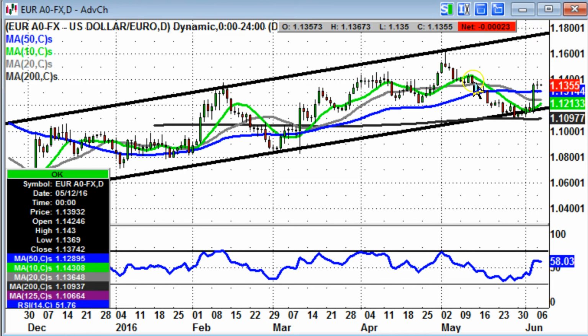So perhaps above 114, one could start thinking of the big target there. Stop loss on the bull argument at the moment, back below the price channel floor, currently around 112.10.